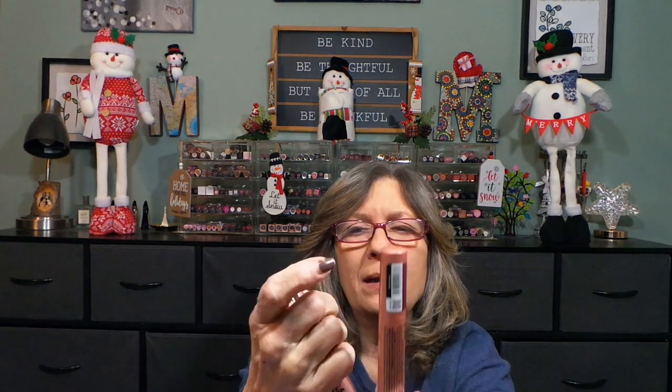And what do we have here? From Essence, Lash Without Limits. So there's two of them, one black and one brown. Are they colored? See, this says brown on it. What does this one say? Black? Yeah, you can see the black label, and then this one has a brown label. I'm not going to open these because I might share these, but a nice black and brown mascara. Brown I might keep, you never know.